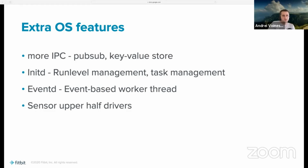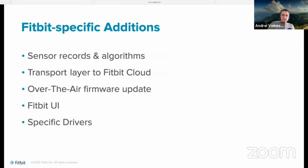We also added some layers to the driver system, where we have sensor upper half drivers and common sensor upper half drivers. We of course have Fitbit-specific modules, the sensor data collection and processing, which holds a collection of algorithms for steps, heart rate calculation, etc. There's an entire stack that allows secure communication directly with the Fitbit cloud. Part of it is available now as an open source project. Look for Golden Gate online. Then there's the entire over-the-air firmware update mechanism that we have, and we also added drivers for all the parts that we needed for these trackers. There's a UI stack as well, which is something that we use on all our devices.